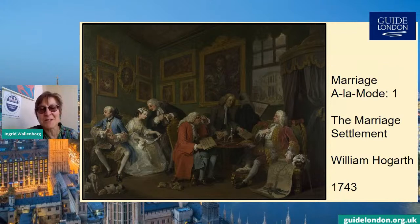And this one is called Marriage à la Mode, and it's six paintings. I'm just going to talk a bit about this first scene. And already in the title, you get a clue here, because marriage à la mode means basically marriage which is fashionable. In fact, he took this title from a play by Dryden. And so already you understand this is about a marriage of convenience, and it doesn't go very well.